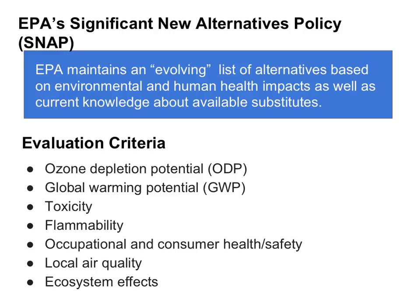EPA also maintains something called the Significant New Alternatives Policy, which is like a database or an evolving list of alternatives for refrigerants based on environmental and human health impacts, as well as the current knowledge about available substitutes. And so the criteria that's being used to look at good substitutes include ozone depleting potential and global warming potential, toxicity, flammability, any kind of occupational or consumer health and safety issues, local air quality, and ecosystem effects. So this is the go-to database for finding alternatives for refrigerants.